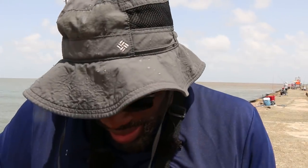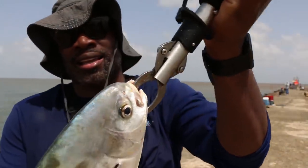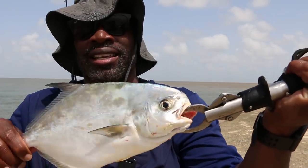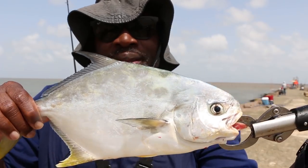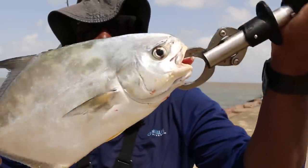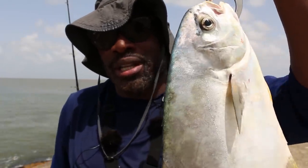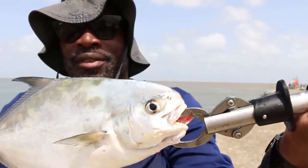Y'all, I'm about to have a heat stroke. But it was worth it. It was absolutely worth it. I got my first pompano. This fish is on my bucket list, man. These are primarily in Florida. I started watching Bama Beast Bun and got addicted to these fish. And ever since then, for like the last 2 months, I wanted to catch my first pompano. And we did it. Can't believe it, man.